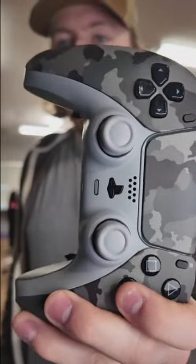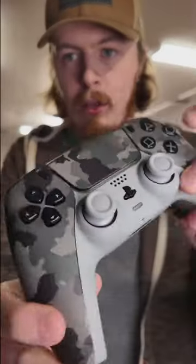So, again, camo, which is awesome. I love the camo controller. Love the camo, my favorite controllers. Camo, it's a unique design. Really a big fan of it.